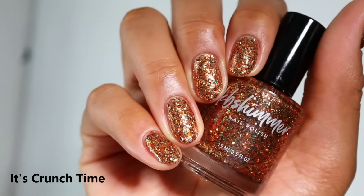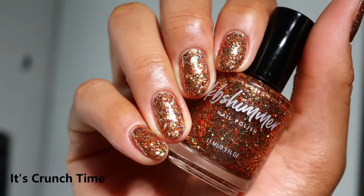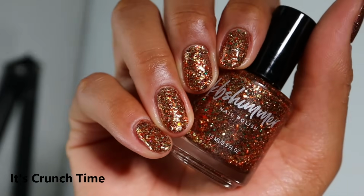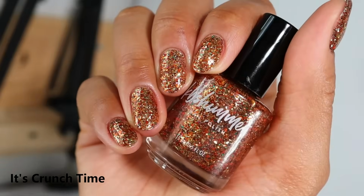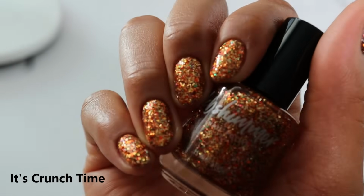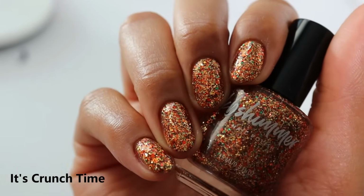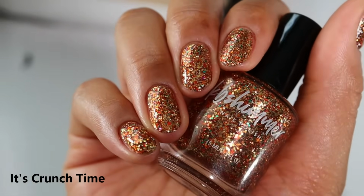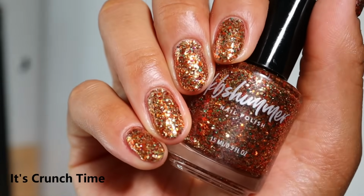So here's 3 coats with a glitter smoother and a glossy top coat. Hope you have your sunglasses on, because this is a really, really shiny polish. It's gorgeous for fall. It just keeps reminding me of a pumpkin patch, and I see it being perfect as a full hand manicure if that's your vibe, but also as an accent nail, as part of a Skittle manicure.